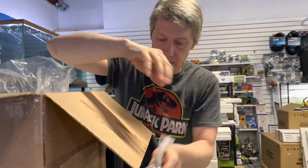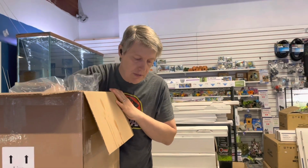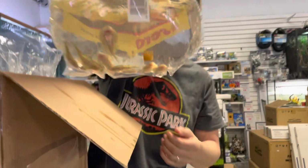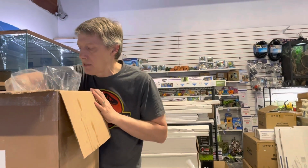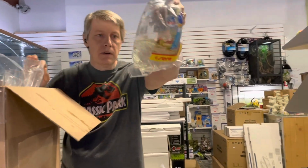Green tiger barbs. Been awfully popular this spring into summer, so we just keep pounding on the green tiger barbs, and why not? Super cool fish. Reticulated hill stream loaches. These are perennially a favorite around here. We have 4 or 5 types of hill stream loaches available, but the reticulated is by far the most popular.